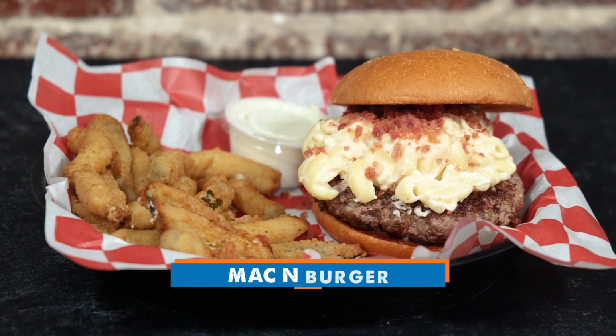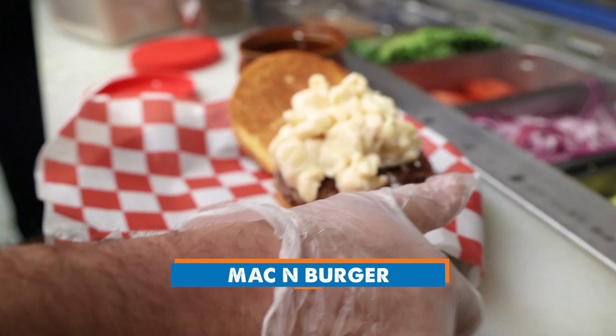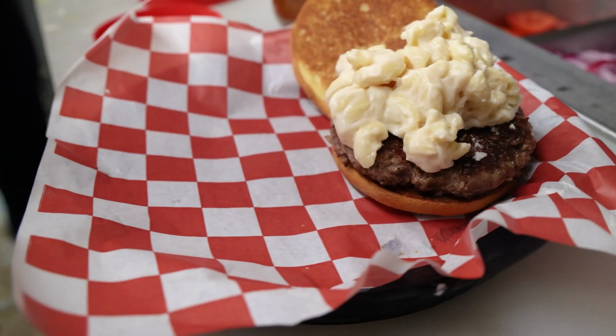So item number 1, what burger are we looking at? Well, we got our mac and burger, and with a side of our pickle fries. So something you don't see everywhere. Okay, so how did the idea for pickle fries come up? It was just one of those items that, like I said, you don't see typically everywhere, and everybody loves a pickle spear. So if you take that in a smaller version, it makes it a little more crisp and a little more edible, in my book.